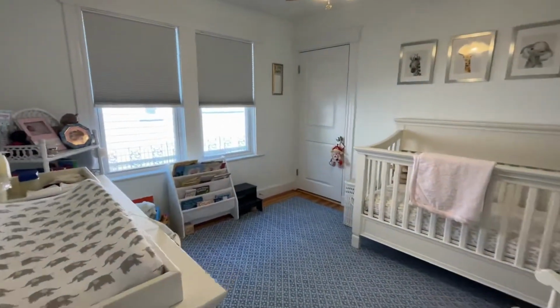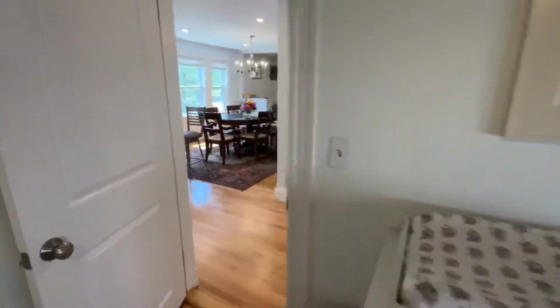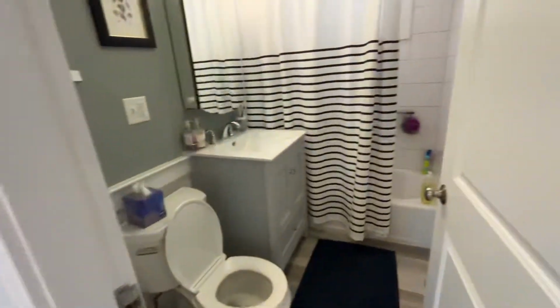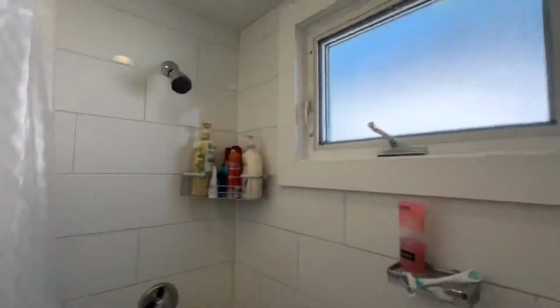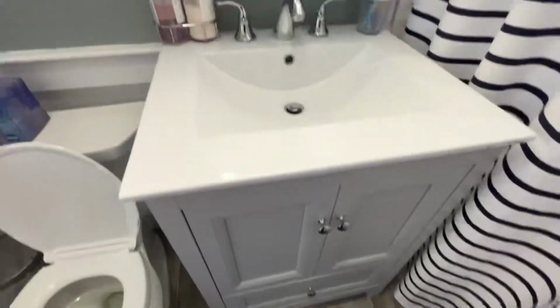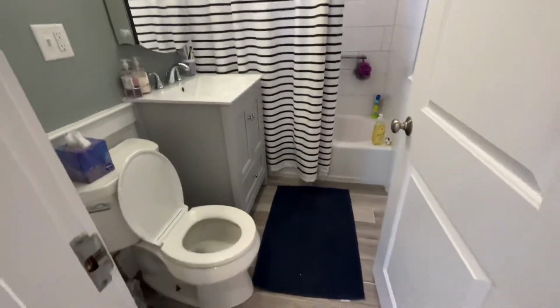Bedroom number one. Not a huge bedroom, but good sized closet. And here is the bathroom. Bathroom's also new with the kitchen. You can see the nice tile. Has tile above and a window. Vanity has been upgraded. And then you have a nice medicine cabinet for storage.